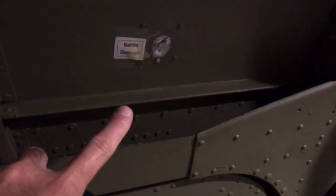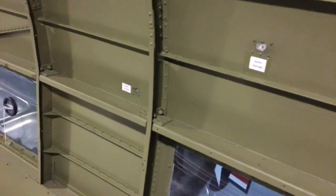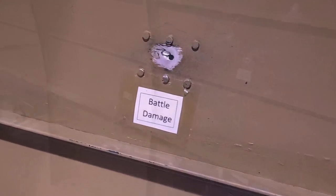There's also some shrapnel damage from D-Day, and I'll get some close-ups of that. You can check that out, which is very cool. There's one right there. You can see that. And then here on the ground, there's a plate there and a plate there that were actually welded over some shrapnel damage. And then there's two right there. One here and one here. Very cool stuff.